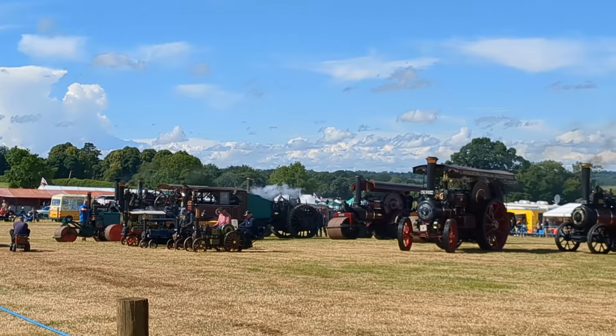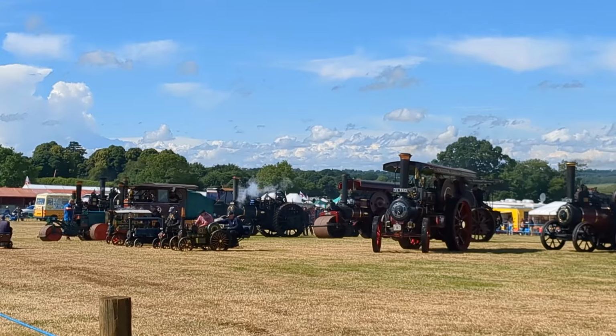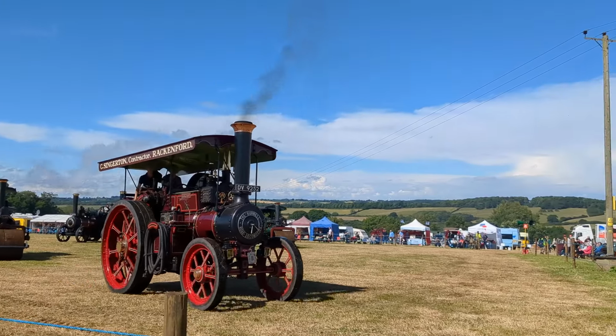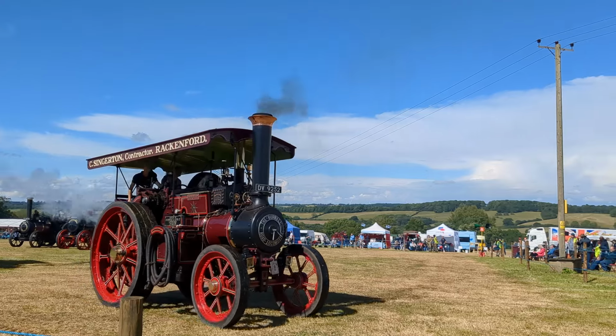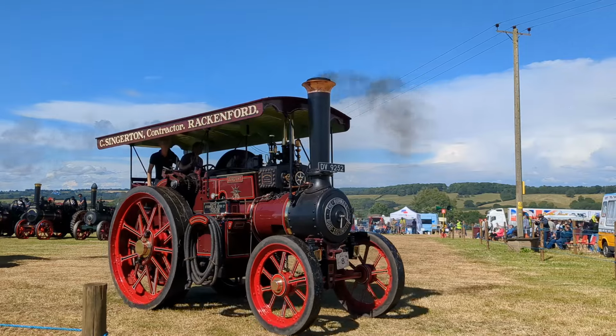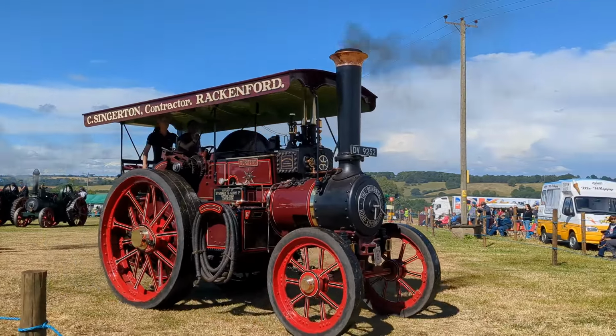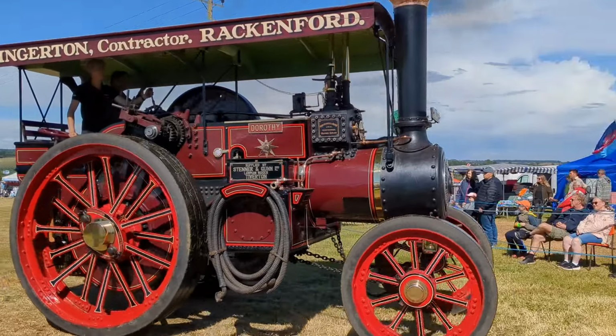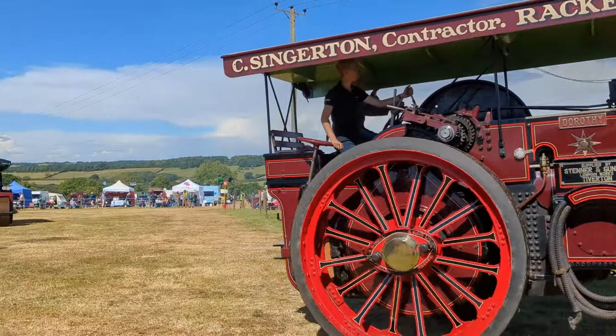Then we took a wander over to the showground to watch them go by. They are absolutely huge. Many of them over 100 years old, some 130. It's quite incredible that they're still in such good condition today. I know coal isn't a clean fuel, but I do like the smell of them. I'll just let this run so that you can watch them.